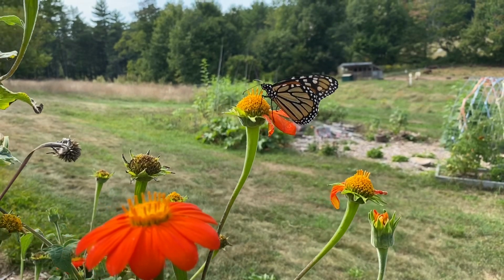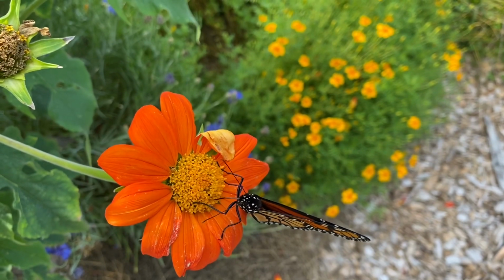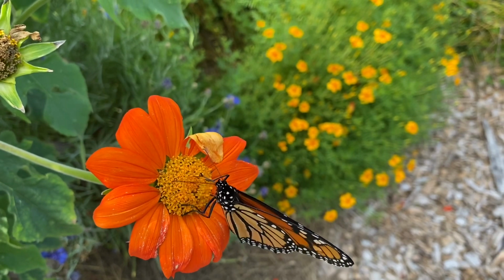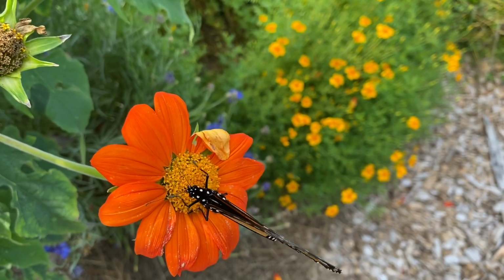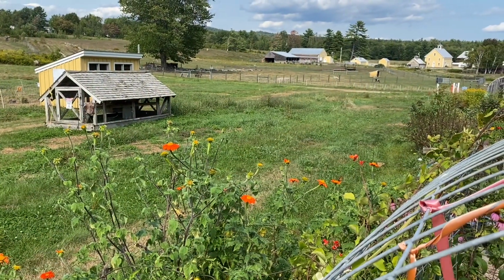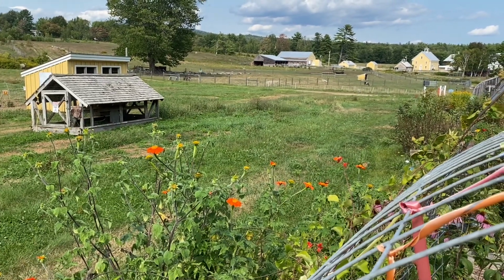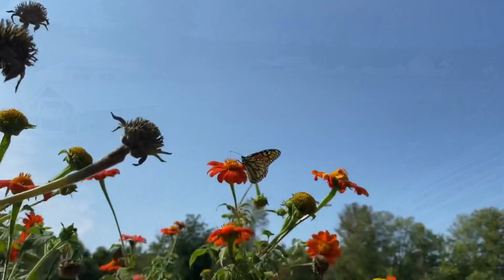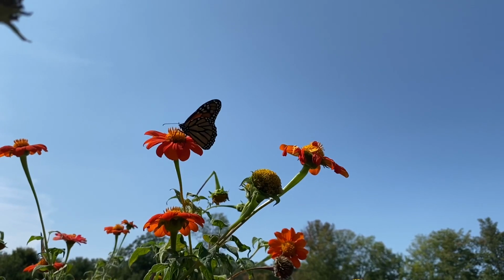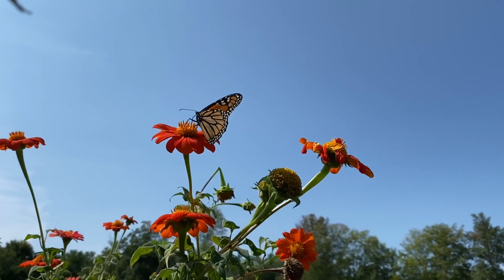Having this late season flower available for food in the form of nectar is super important, because these monarchs need to fuel up because they have a lot of traveling to do to get to their winter habitat. That long journey, of course, is their fall migration, and these butterflies will travel up to 3,000 miles to central Mexico, where they congregate, often in the same trees. It's a pretty amazing journey, and one that's very specific to the monarchs and not taken by many other types of insects.